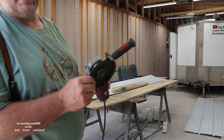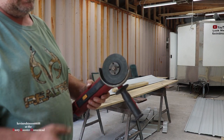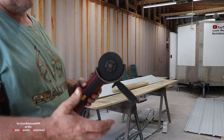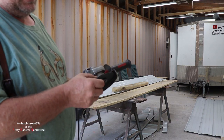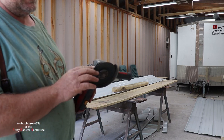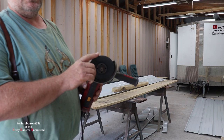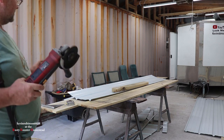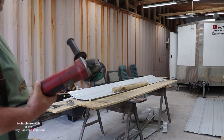Using a 4-inch cutoff wheel in the 4-inch grinder. And no, we're not using our new grinder. The new grinder has a grinding wheel in it, so I don't have to go switching back and forth from a grinding wheel to a cutoff wheel. So right now we're using a cutoff wheel, so it'll be this grinder, not the new one. The new one's just over there, sitting somewhere, waiting for me to grind.